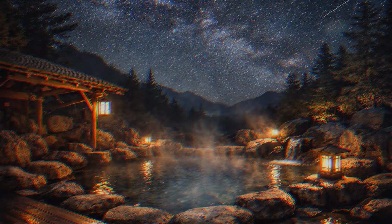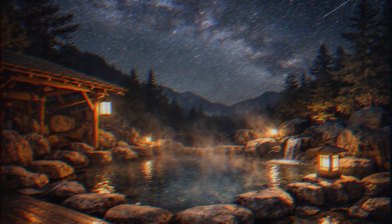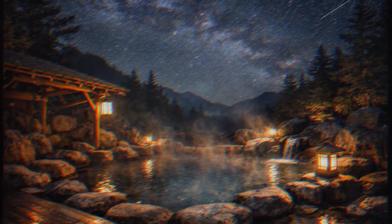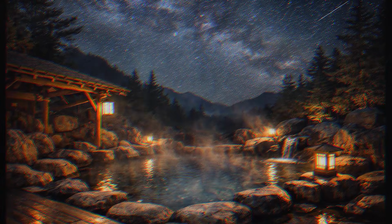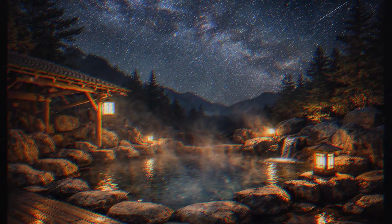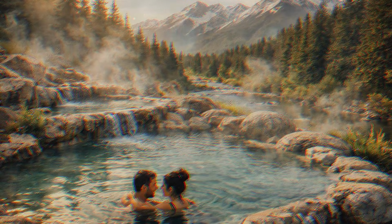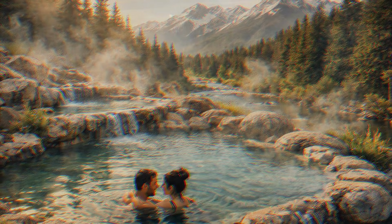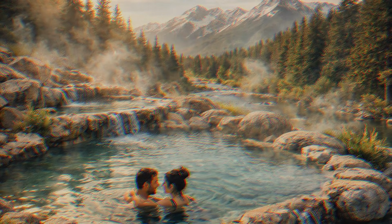Dissolved minerals remain suspended in the water while soaking, moving across the surface with every small shift. When the water drains away or evaporates, microscopic particles can remain behind, settling lightly on the skin. Silica-rich springs are often associated with a smooth, softened feeling once the skin dries. This sensation does not come from moisture alone. It comes from tiny mineral deposits that alter surface texture slightly, reducing friction and changing how skin contacts air and fabric. The effect is subtle but noticeable.